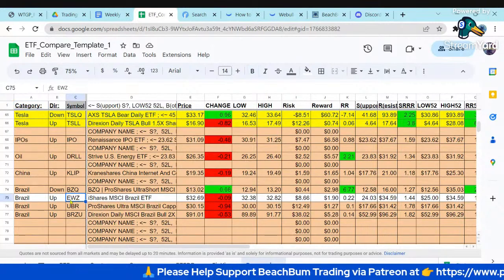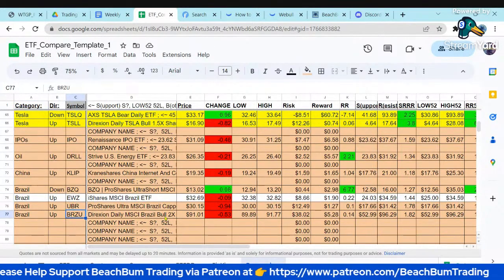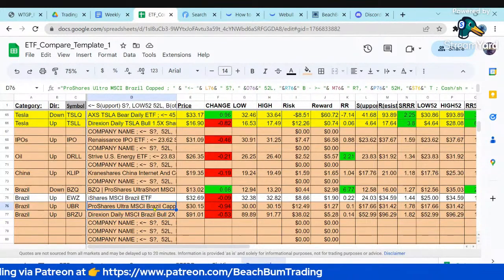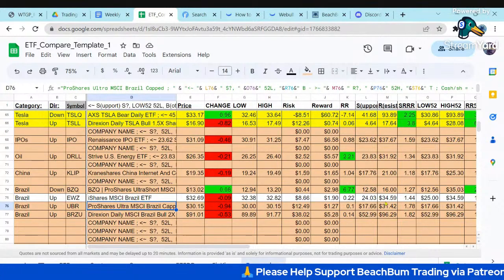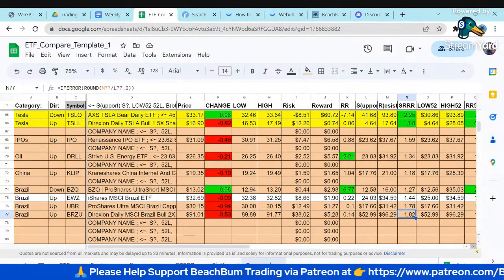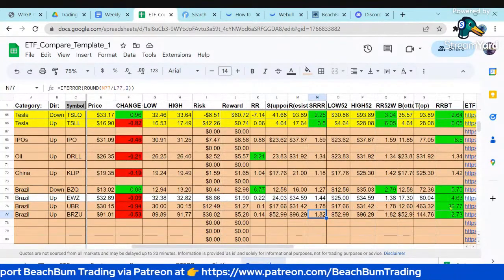We had EWZ. And then we found these two leveraged ETFs. BRZU is a 2x, and UBR is also a 2x. So we can compare the risk reward profiles of those two versus EWZ. So it gives us a couple alternative ways to long Brazil. Again, Brazil's running pretty high right now.